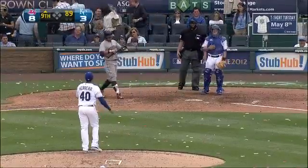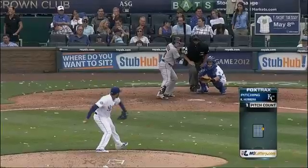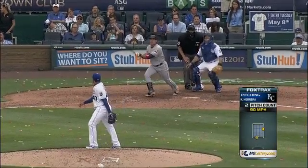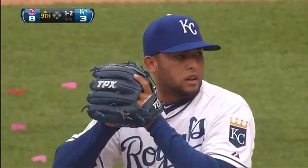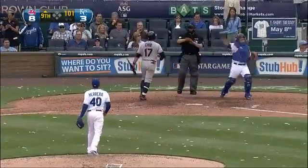And back with a nasty changeup. Okay, free and easy. Look at that arm action. It's down low, but it's out over the plate. Big league hitters will get that. Okay, that was at 90. So is that a changeup that was too hard? Possibly. I'm going to say yes.